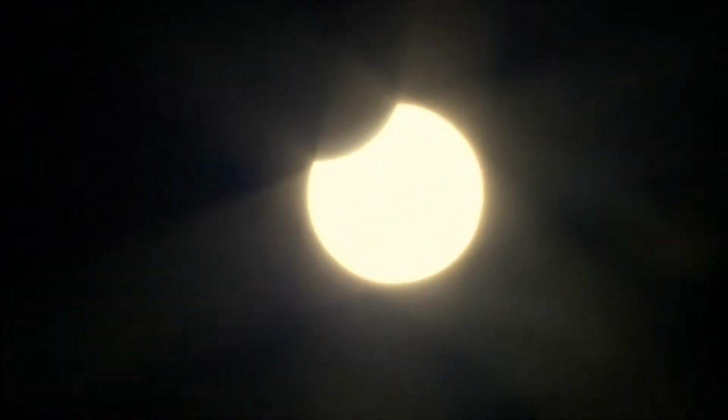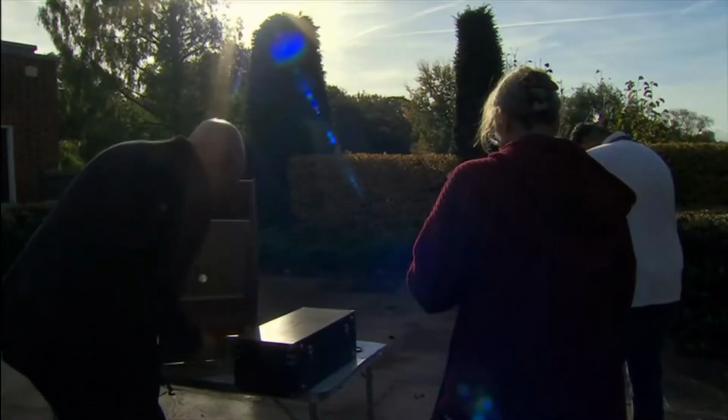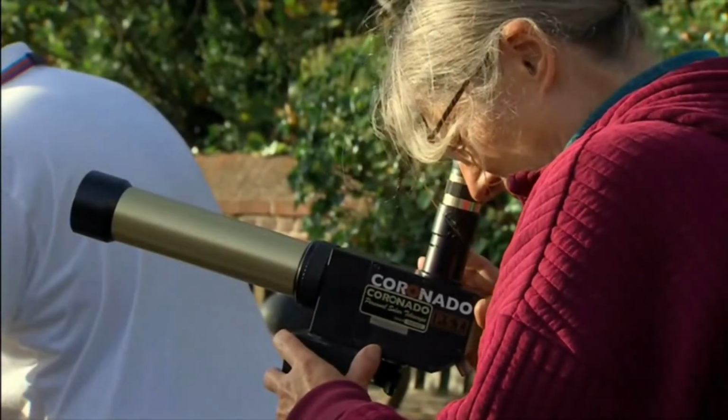Mother Nature's magic, a solar phenomenon visible right here in London. The partial eclipse, where the moon blocks out part of the sun, was watched by experts from the Royal Observatory in Greenwich.